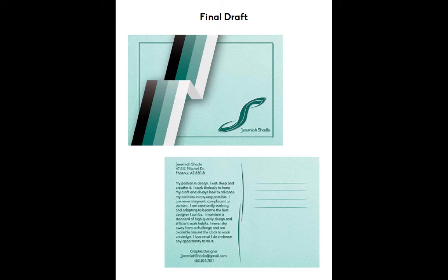I lightened up the background, added a border, and obviously had the ribbon effect and my logo and the typography. On the back of it was just a little summary of my passion for design and my outlook on it. And I really love how it came out. I think it nailed what I set out to do in the first place, making a clean, elegant, modern design that was nice to look at and had, like I said, dimension.